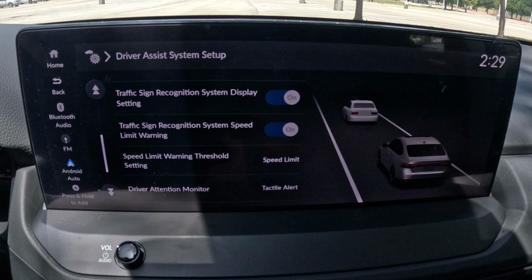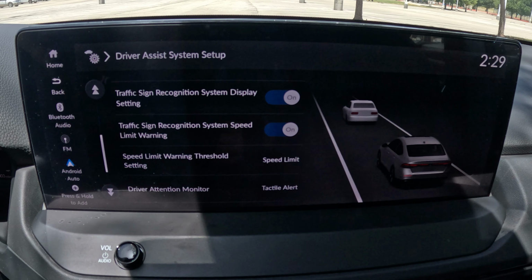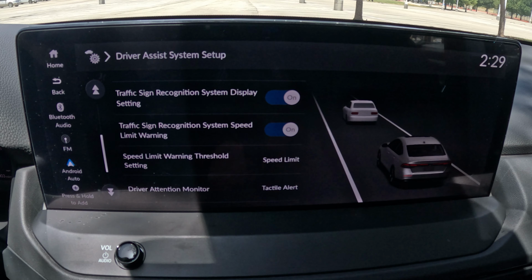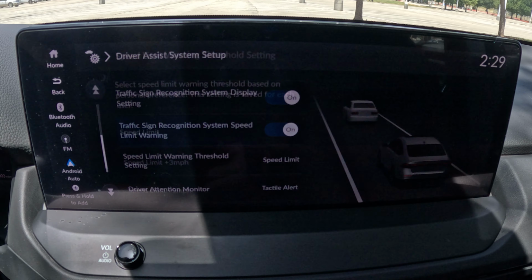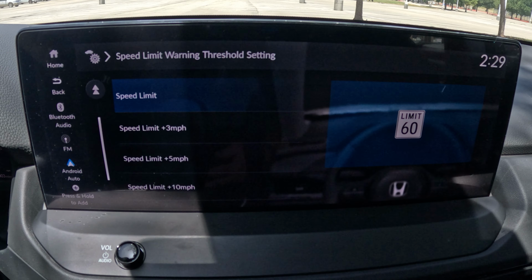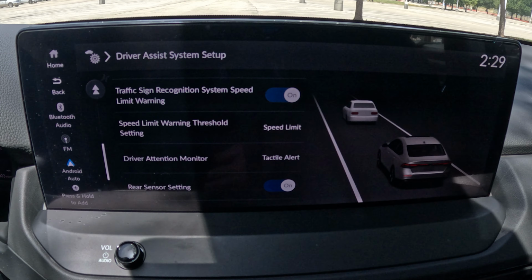So not only can you turn the entire option on and off, but you can also say, hey, I don't need it to alert me when my speed changes, because you're getting too many bells and whistles going off in the car. Maybe you want to limit some of these and turn some of them off. Also understand that you've got a threshold that you can set here. So I could come in here and, if I'm going plus 3, plus 5, I can pick when I get those alerts, because maybe I don't need one if I'm only going 3 over. I don't think that any guy's going to pull me over if I'm doing that. So understand that you've got quite a few different things going on here.